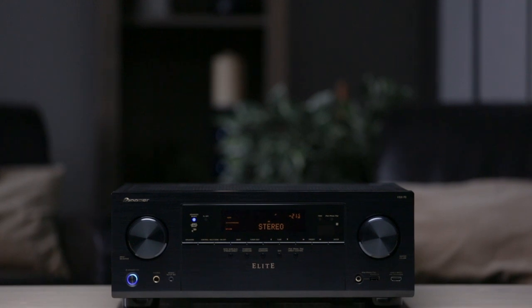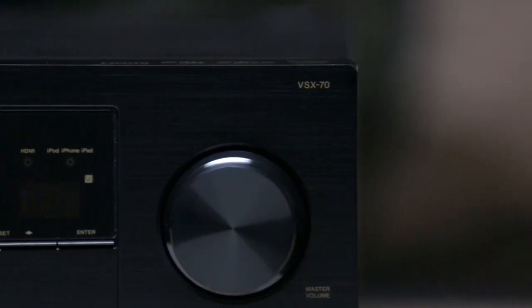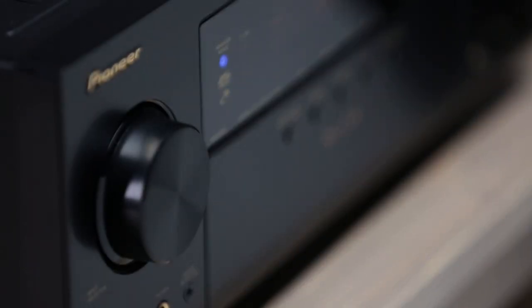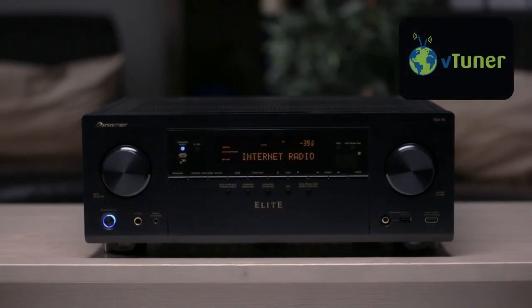Pioneer's 2013 line of AV receivers has a soft spot for music lovers. This year, our entire line of network-connected receivers has a great feature that makes it easy to listen to music from all over the world. Built right into our network-connected receivers, starting with the VSX823, is a feature called vTuner Internet Radio.